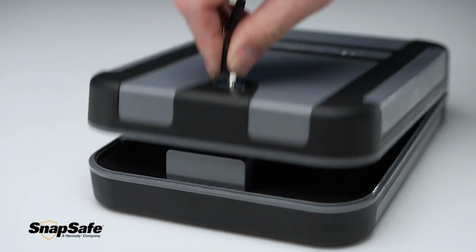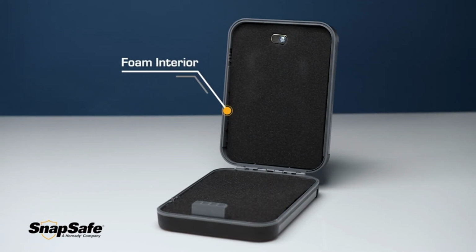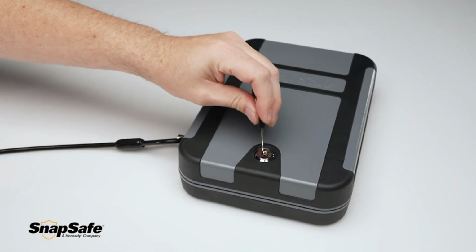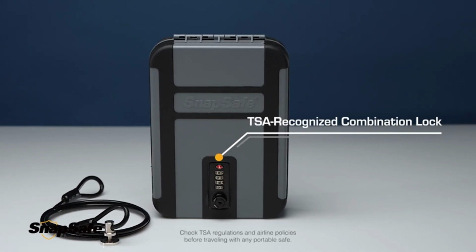Heavy-duty and sturdy. The SnapSafe combination lockbox has an impact-resistant polycarbonate construction for exceptional toughness. It includes a 1,500 pounds rated security cable for securing to stationary objects at home or in your vehicle. Open using personalized 4-digit combination.